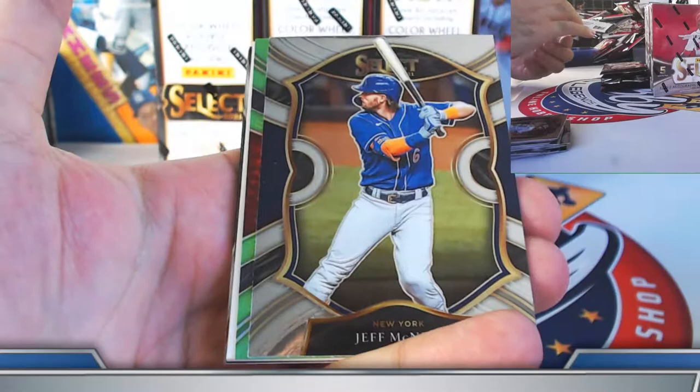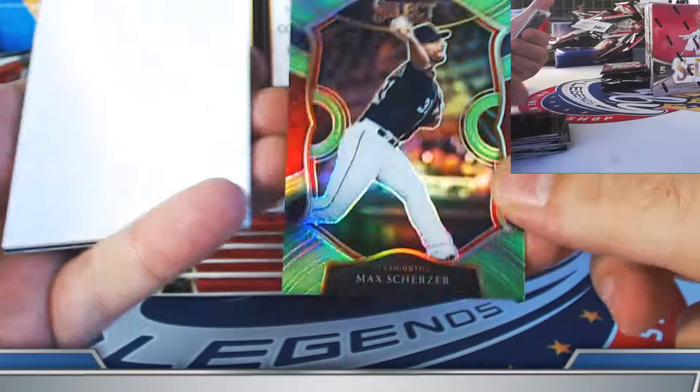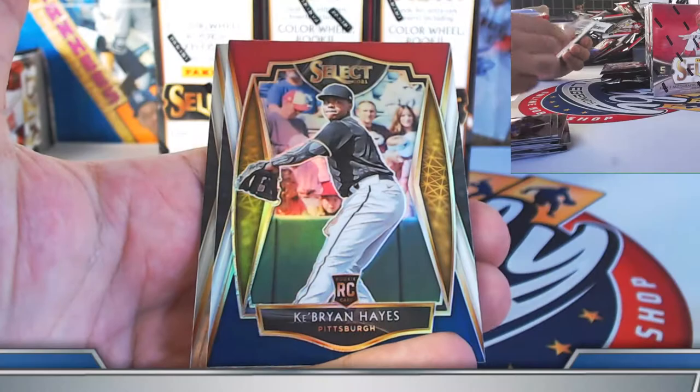That's a 10 center. Yeah. Might want to adjust your glasses there. Nice Scherzer here. Puts the Scherzer spot on the board. Neon green to 99. Tricolor Prism, Key Brian Hayes. Nice rookie there.